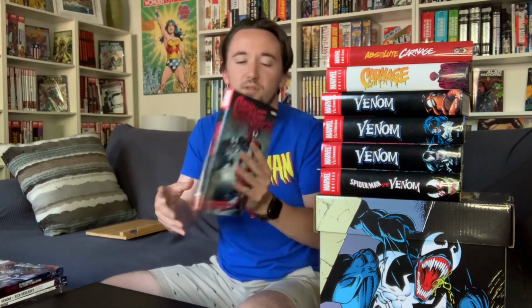The first suggestion I have is the Carnage Classic trade paperback. So this is one of those complete collection kind of paperbacks where it contains almost everything you need of a certain character all in one volume. The reason why I include this is because everything that feels like it's missing between Venom Omnibus Volume 3 and the Carnage Omnibus is collected in here.